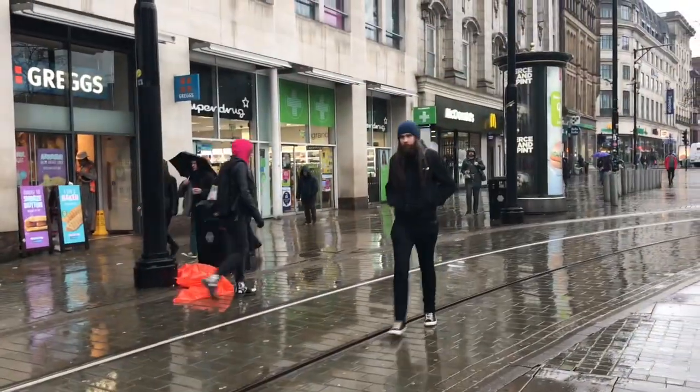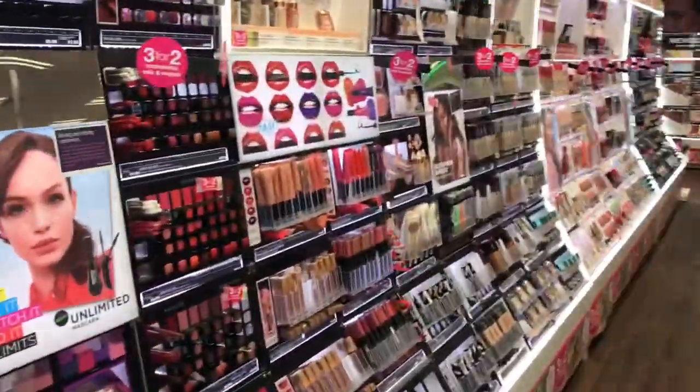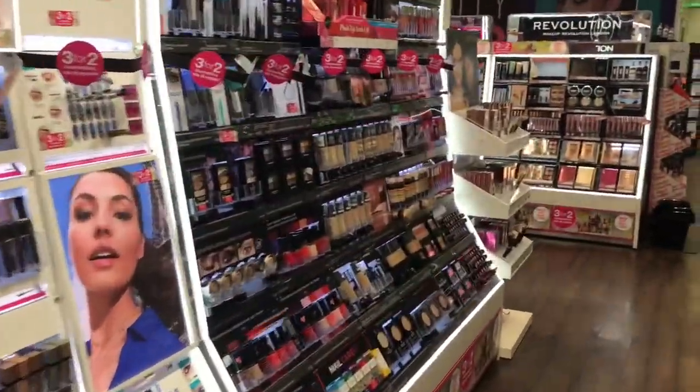Okay, so next up is Superdrug, because I've seen they've got some new, I think it was Maybelline things. I want to see if they've got them in store. So there's all the stuff, putting stuff out on Maybelline, but the new foundation that's in is not there. So let's have a look at Revolution, because they always got some cool stuff.